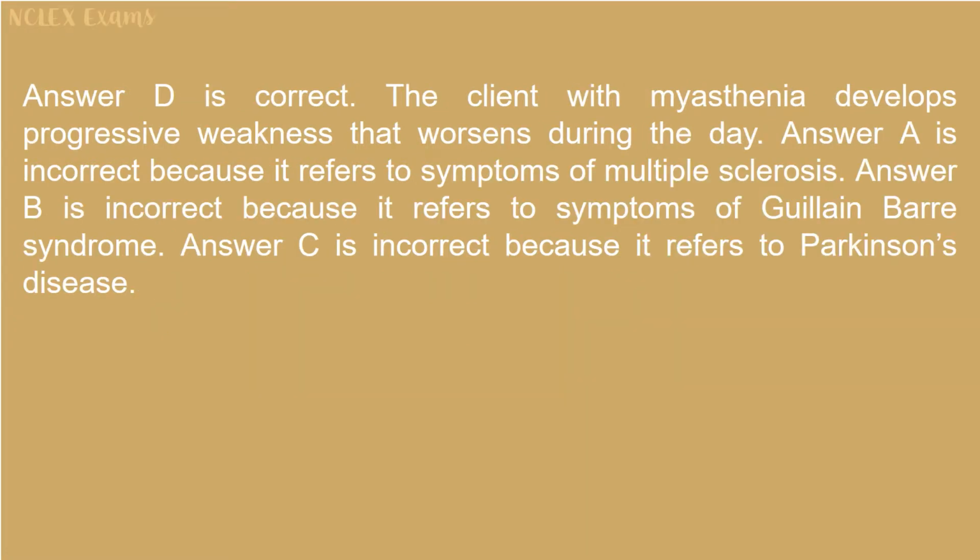Answer D is correct. The client with myasthenia develops progressive weakness that worsens during the day. Answer A is incorrect because it refers to symptoms of multiple sclerosis. Answer B is incorrect because it refers to symptoms of Guillain-Barre syndrome. Answer C is incorrect because it refers to Parkinson's disease.